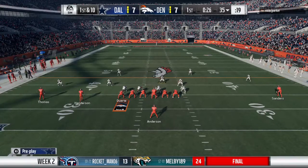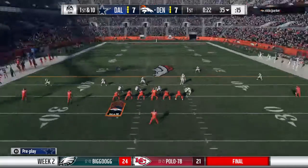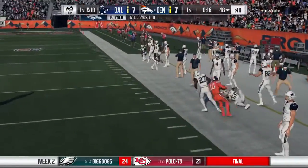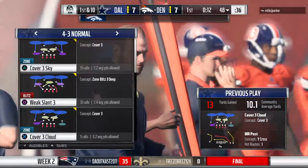Now let's go. Blue landing. Blue landing. Watch it now, Barney. Over. Here's Lynch. And the catch made. This is Emmanuel Sanders. That one good for 13 and a Denver 1st down.